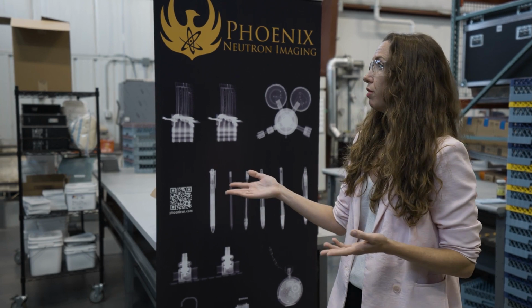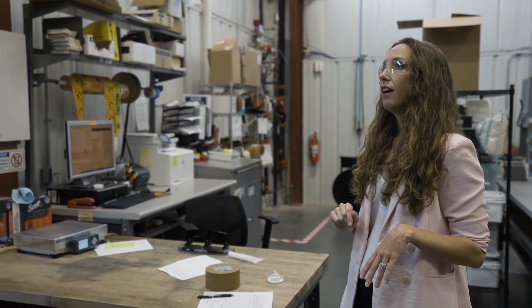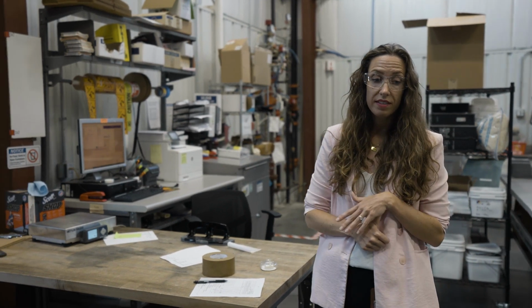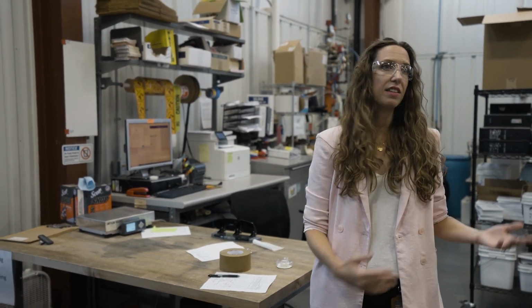So if I bring you over to the shipping and receiving area, one of the more important things that we do day to day is we receive these materials through this garage door here. These materials are either shipped to us via courier or driven by the manufacturers themselves, and we are certified to handle all of that explosive material and move it through our facility accordingly.